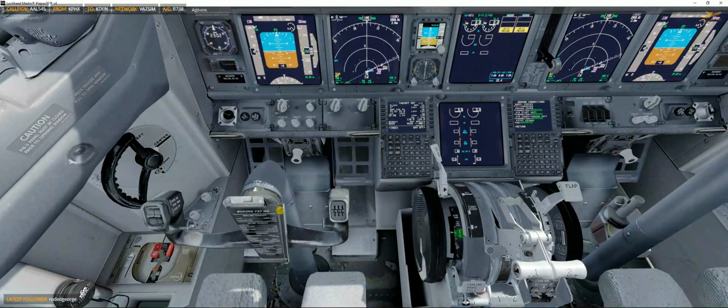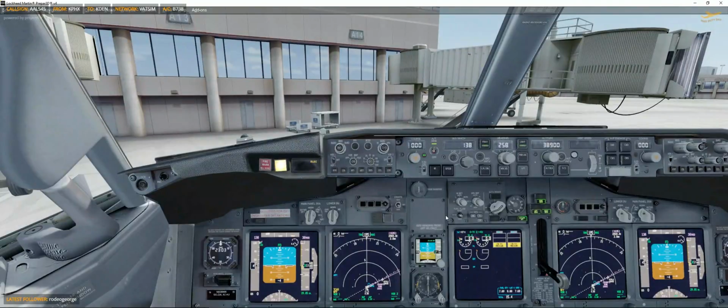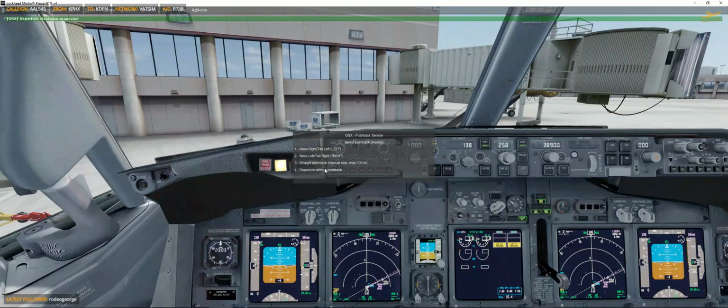So I need to double click that. Auto throttle should be. On brake. On APU, let's get a push. God damn. Nose left.